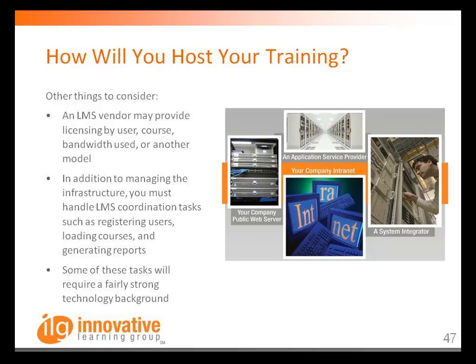I also wouldn't want you to forget that in addition to deciding who's going to manage the infrastructure and the learning management system application itself, there's also the question of who's going to handle the learning management system coordination tasks, things like registering users, loading new courses, and generating reports. Some of these tasks could be handled by someone in the learning function who has relatively little experience, maybe in addition to the other jobs they're taking on. But some of the other tasks require more skill, and at least occasionally there are going to be tasks that require someone with a strong technology background. So you have to figure out, does it make sense to staff these roles with internal people and bring them up to speed, or work with a vendor who has more expertise?